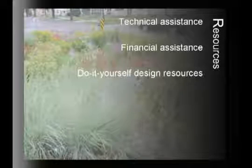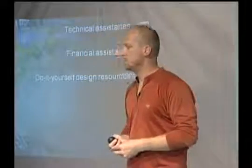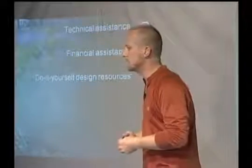Some of the resources that are available to you. We talked a lot about what rain gardens are, where they're located, different styles, different appearances, different goals, different functions. But we didn't talk much about how to actually size and build them and plant them. So I'm going to point you to some resources that you can then take to the next step. And it's really fairly easy. You can either do it all yourself, do none of it yourself, or some combination thereof.